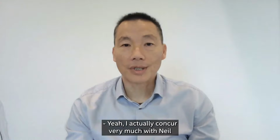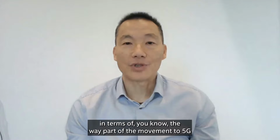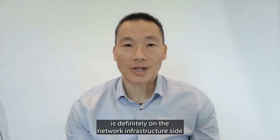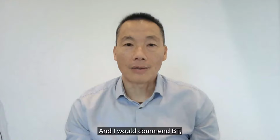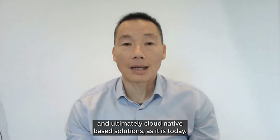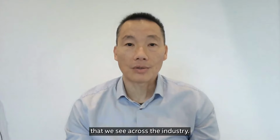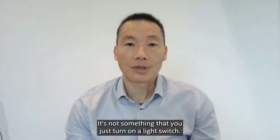Thanks, Neil. And Alex, what do you see is holding the industry back from perhaps moving faster in the deployment of 5G and services? Yeah, I actually concur very much with Neil in terms of the way part of the movement to 5G is definitely on the network infrastructure side and the network build out side. And I would commend BT in terms of their adoption of Kubernetes containers and ultimately cloud native based solutions as it is today. This movement to cloud native is actually a journey that we see across the industry. It's not something that you just turn on a light switch.